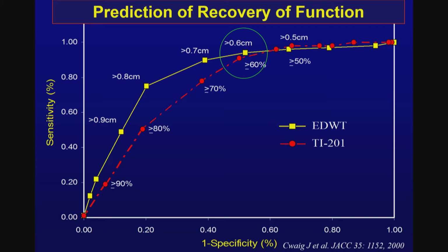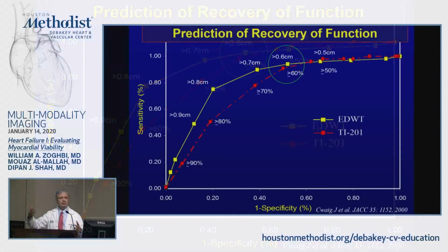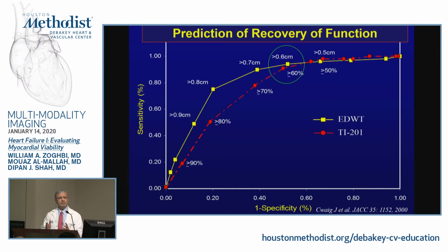Look at some of the cutoffs, right? So if I have uptake by nuclear, and I know Dr. Al-Mallah will talk about it, 60% or more of nuclear tells you something about viability. It corresponds to about a 6 millimeter thickness of this heart. Normally, myocardium is 9 millimeter and above. And in the older, with hypertension and so many other things, it can be 1.2, 1.3, 1.5, 1.7 centimeters, right? So if you have a very thin myocardium, the likelihood of recovery is very low.